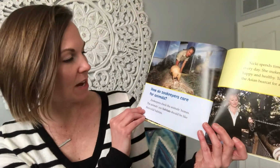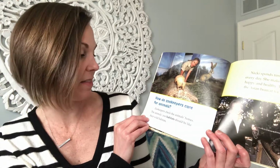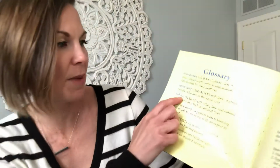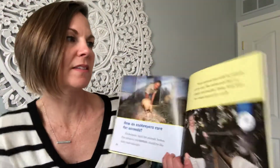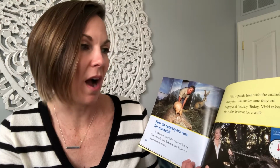How do zookeepers care for animals? Zookeepers check the animals' homes. The animals' zoo habitats should be like their wild habitats. So habitat would be their natural surroundings. But if I wasn't sure of that word, I can look back here. The place and natural conditions in which an animal lives. Nikki spends time with the animals every day. She makes sure they are happy and healthy. Today, Nikki takes the Asian bear cat for a walk, and it's 3 o'clock in the afternoon.